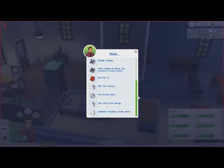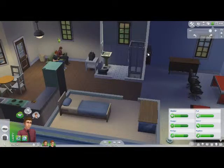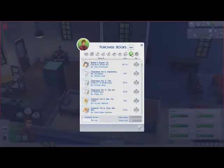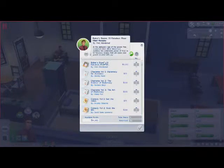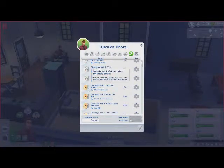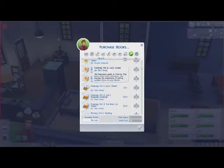Let's see. Well, if you read a skill book, will that count as reading a book? It might be. Let's see here. A Game of Groans by Greg QQ Vartan. Nice. A Game of Musical Chairs, A Song of Hot and Cold by Joff S.S. Marlin. Yeah, they know their skill. Baker's Dozen 13. Comedy Volume 1, so that's for your charisma. Cooking Volume 1, let's cook.